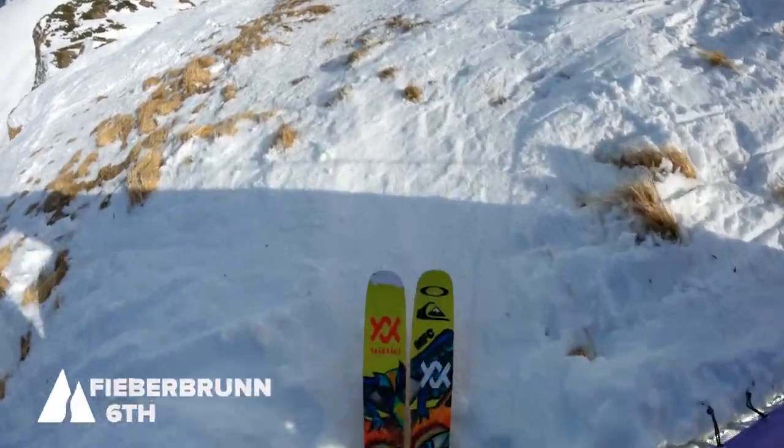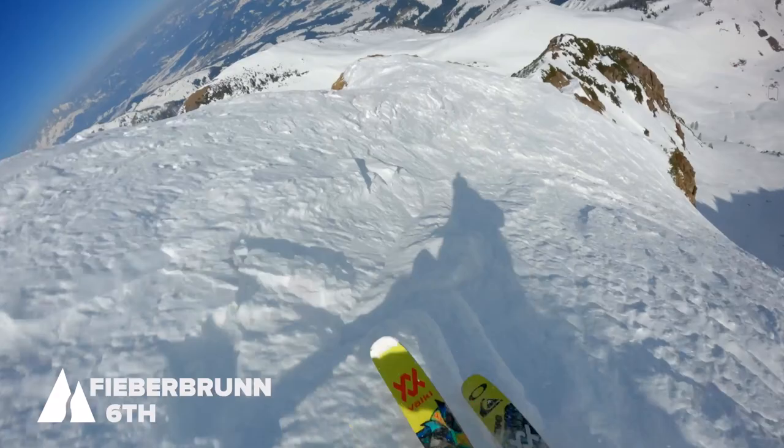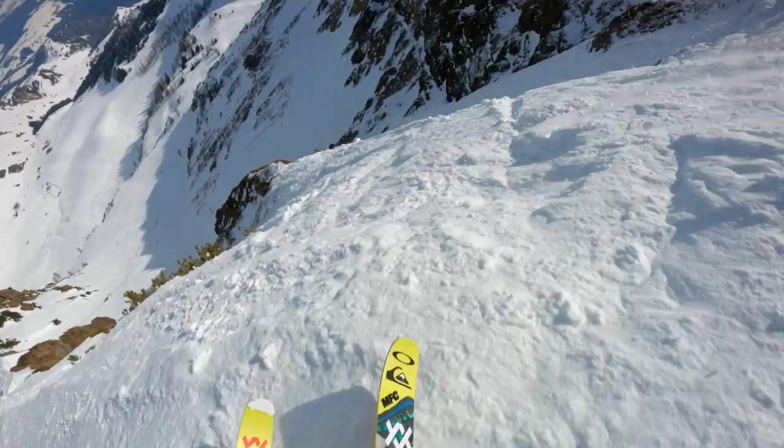Out. So hopefully we're going to see him come back swinging here, as he is a fiery, fiery rider and just oozing with that style. He's got it. We'd love to see it. That nose butter three above the exposure, so impressive.